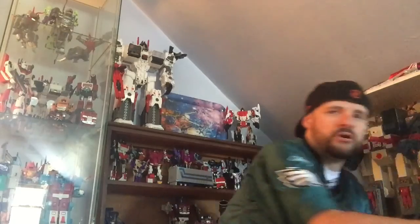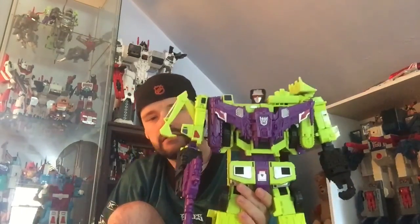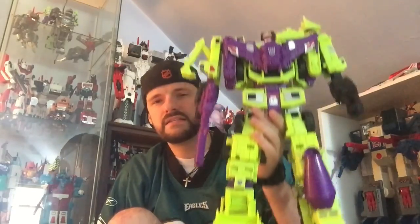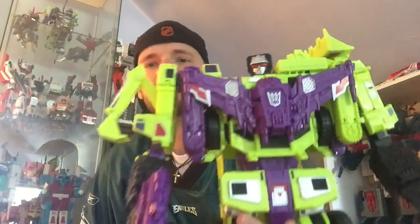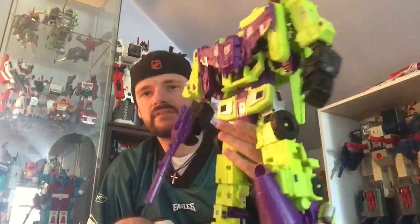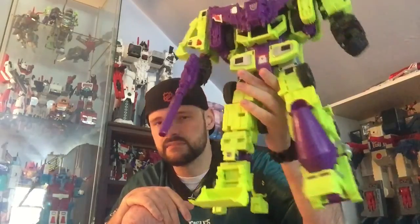Boom, boom, boom. This is the Combiner Wars Devastator. He is huge. It's insane how big this figure is. You can see some of the detail on his face. He came in regular truck mode. They were all in their construction vehicle mode, and I had to put him in the Devastator mode because he's going to be right up here next to Metroplex. Metroplex is huge, but he's a little smaller. But he's amazing. This is an amazing figure.